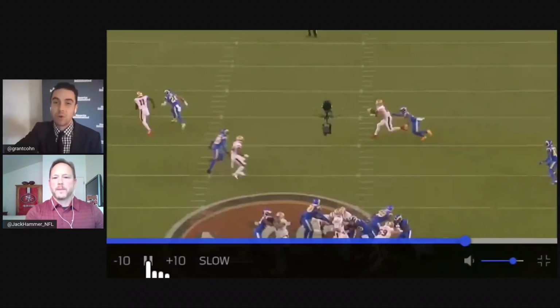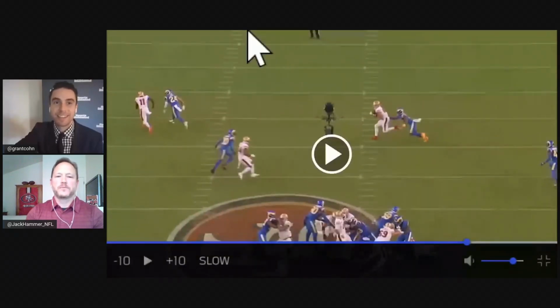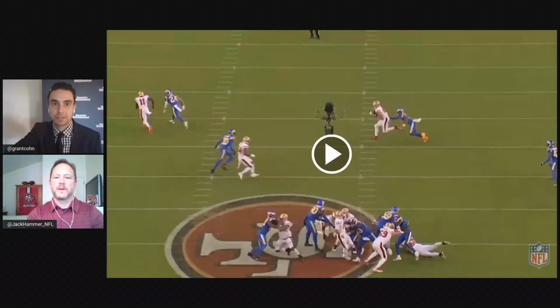Anyway, it's a hell of a throw while bailing out, right? It sure was. It was a really good play. That's just a little negative thing, but when I saw this live, I was like, "Ooh, that's a really nice one." Yeah, absolutely. All right, let's go to the next good Jimmy.